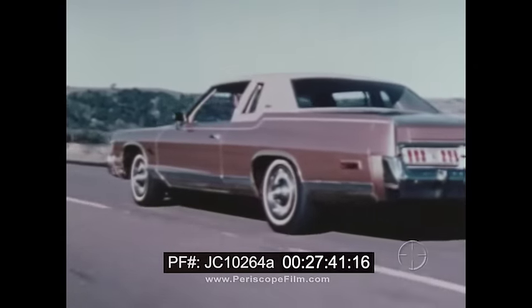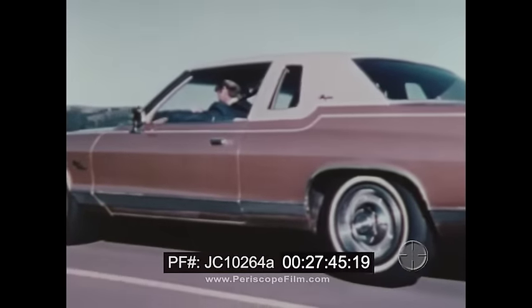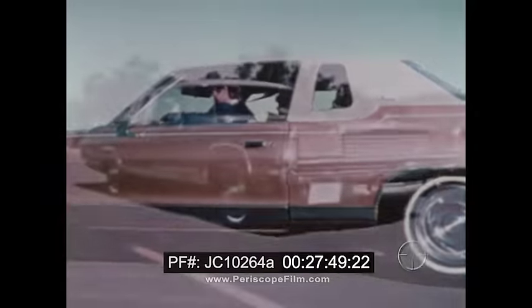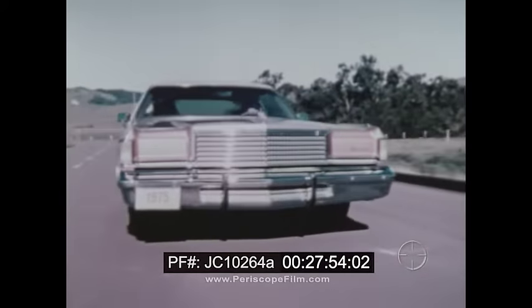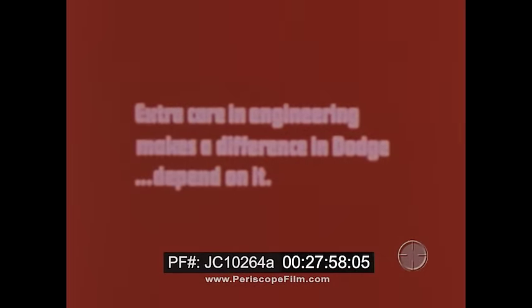All full-size Dodges give you power steering, power front disc brakes, and automatic transmission. Standard equipment. Dodge Monaco. Spacious, comfortable, quiet, luxurious, and sensibly priced. Extra care and engineering makes a difference in Dodge. Depend on it.